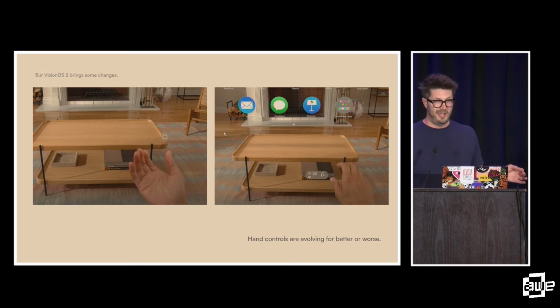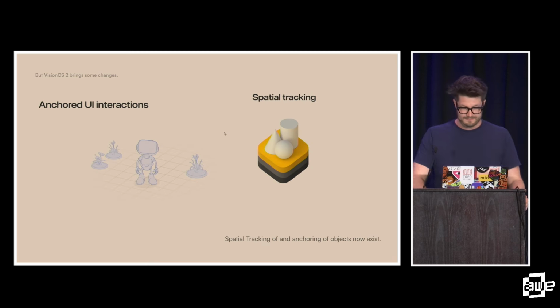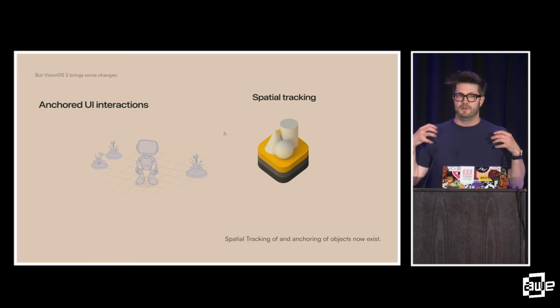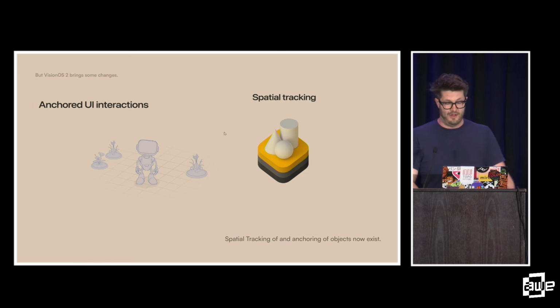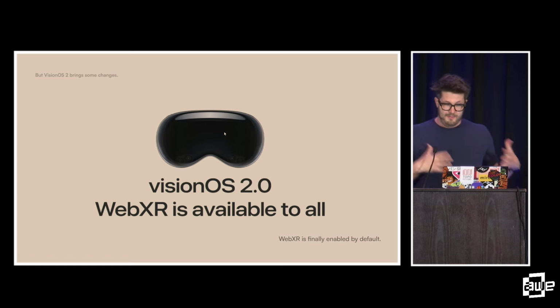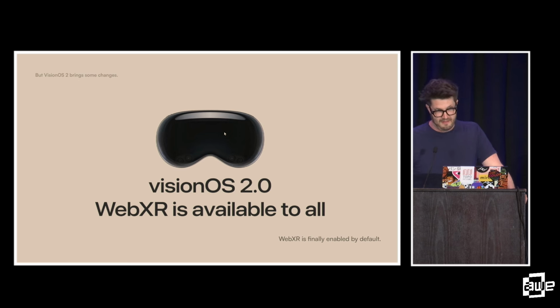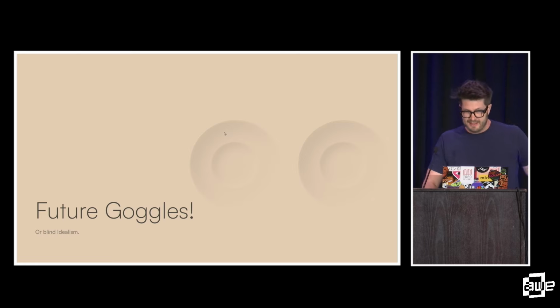At the end of the day, though, they are kind of hijacking the hand UI from other applications for their own. But what else is new? That's kind of what Meta does. And then the thing that has got me super juiced is that they are now allowing object spatial tracking and anchored UI interactions. So this is just going to help immersion quite a bit and actually give a lot more value to the product. And the thing I'm probably most excited about is WebXR. I'm a big fan of interoperability, and I think the ability for us to have experiences and share experiences with people over the web has been the standard for a while, and it's just going to get better. So let's talk about my blind idealism real quick.